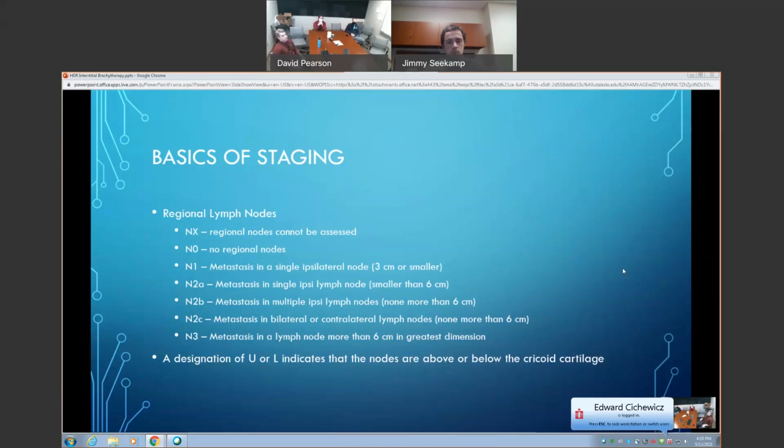We're going to have to approach this with a more palliative type treatment instead of an aggressive curative intent treatment. A designation of U or L indicates that the nodes are above or below the cricoid cartilage. So just as you're contouring a trachea, that prominent band of cartilage that you see roughly where you start your contour is another possible indicator you could see if you're reading some medical document, like in the patient's med records.